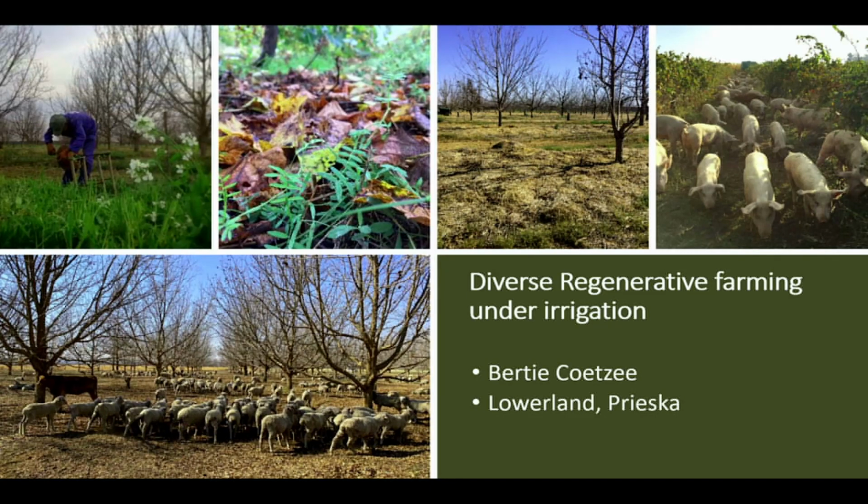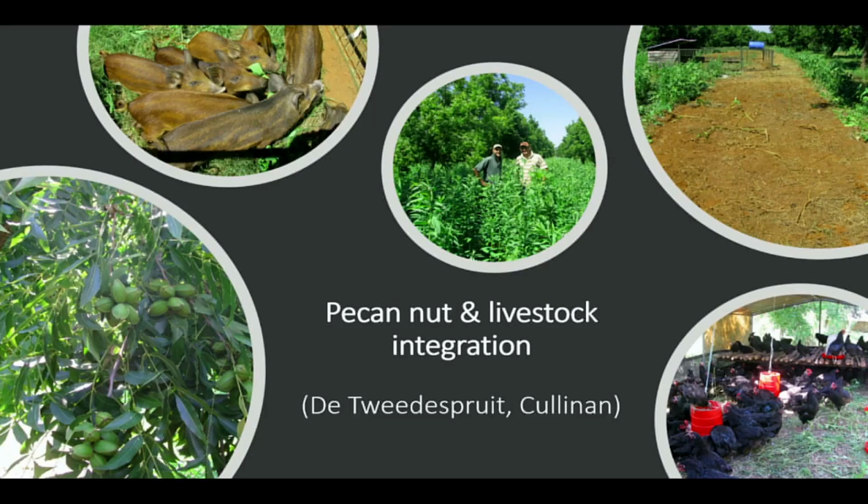You can see the pigs and sometimes sheep also grazing in his export vineyards, doing their job. This is just an example of a pecan nut and livestock integration just north of Pretoria, where they plant cover crops without any chemicals in between the pecan nuts and graze them with pigs and chickens afterwards.